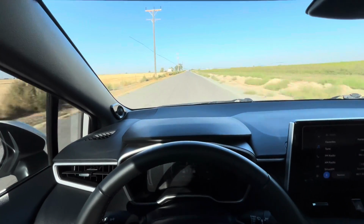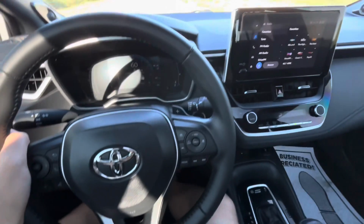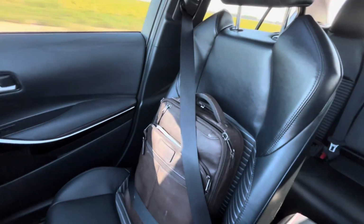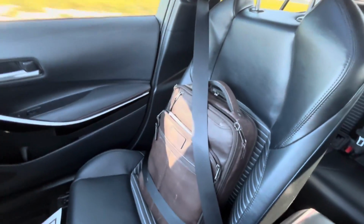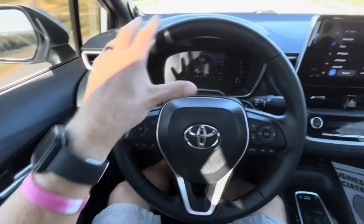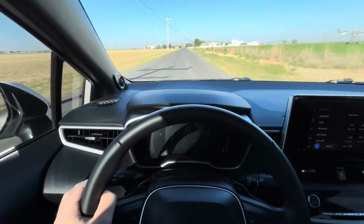Definitely not as good as a GR86, but it actually handles a lot better than I was expecting. The seats don't have crazy bolstering, but they have more than some other vehicles, so you can actually kind of match your position in the seat to the corners that you can take at a little bit higher speed. You're not sliding around quite as much.